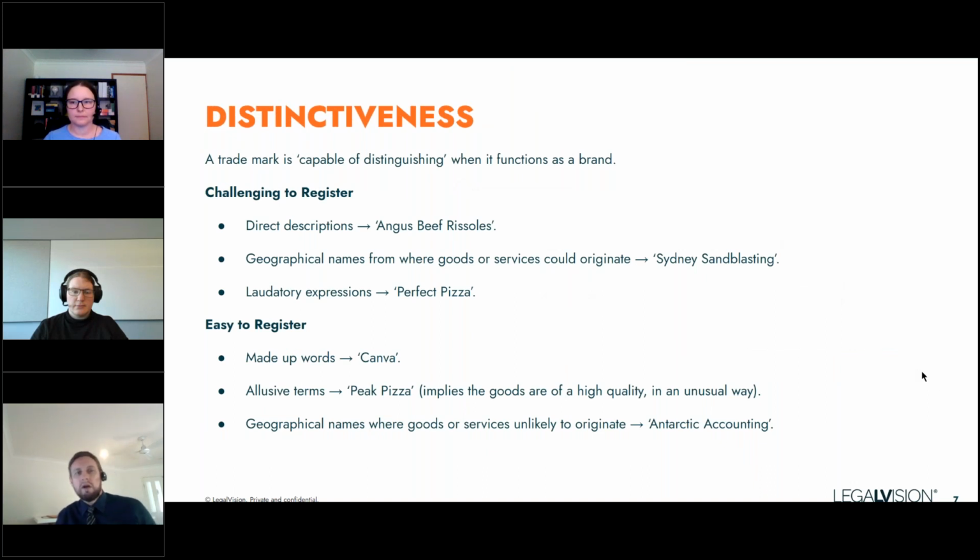So the first of those criteria that I'm going to have a look at is distinctiveness. So the Trademarks Act basically talks about trademarks being something that are capable of distinguishing. And when it says capable of distinguishing, essentially means it's something that will distinguish your goods or services from those of someone else. And that basically means that a trademark is not something that other traders would have a legitimate desire to use.